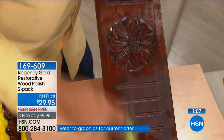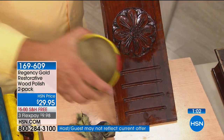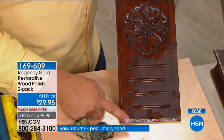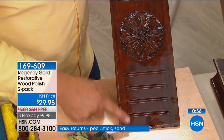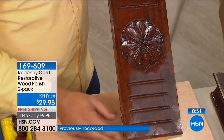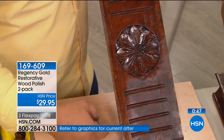Really, I mean, we've tried everything else, the waxes, those dusting sprays on our furniture that leave a residue behind. You don't get that with Regency Gold. There's no oily finish. It leaves it dust-free, it leaves it clean, and you'll dust less often because there is no residue left behind.